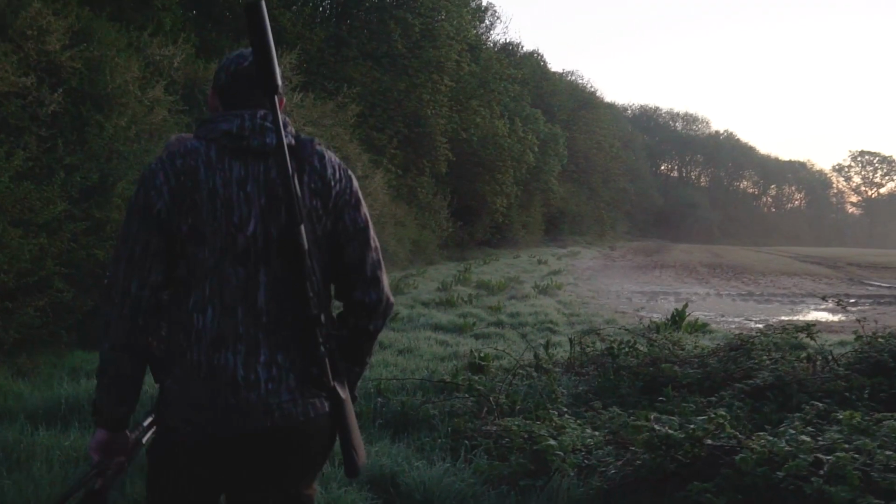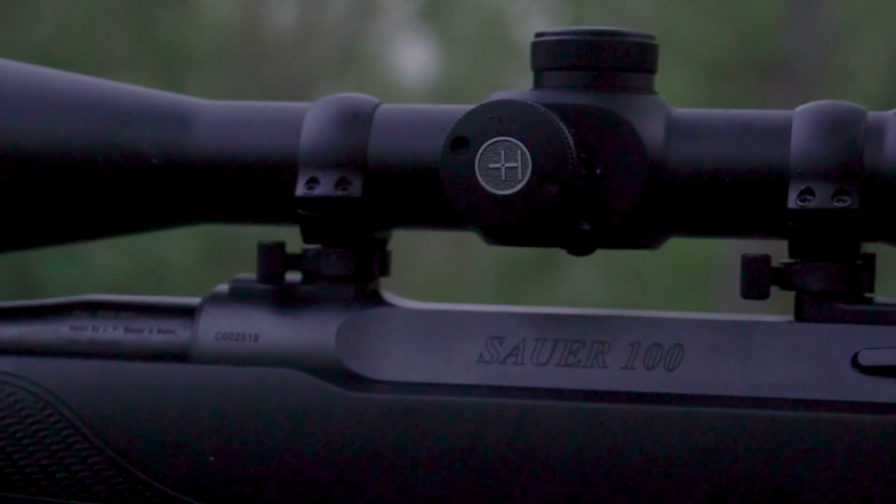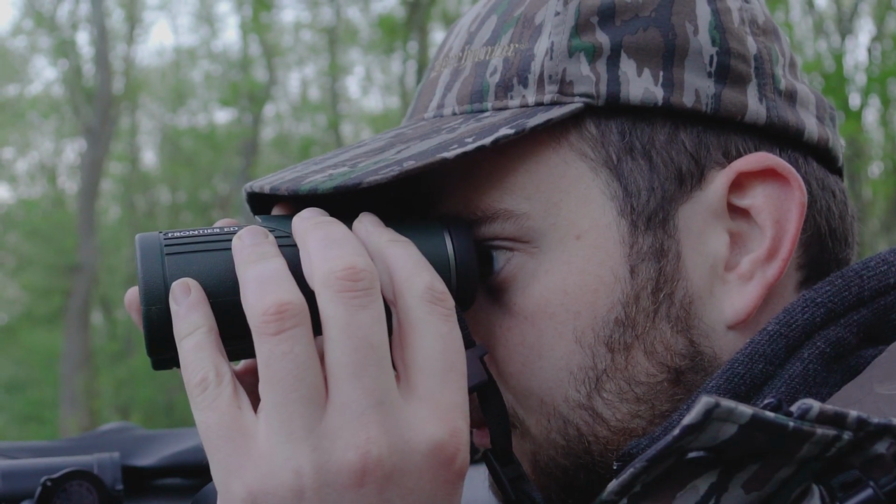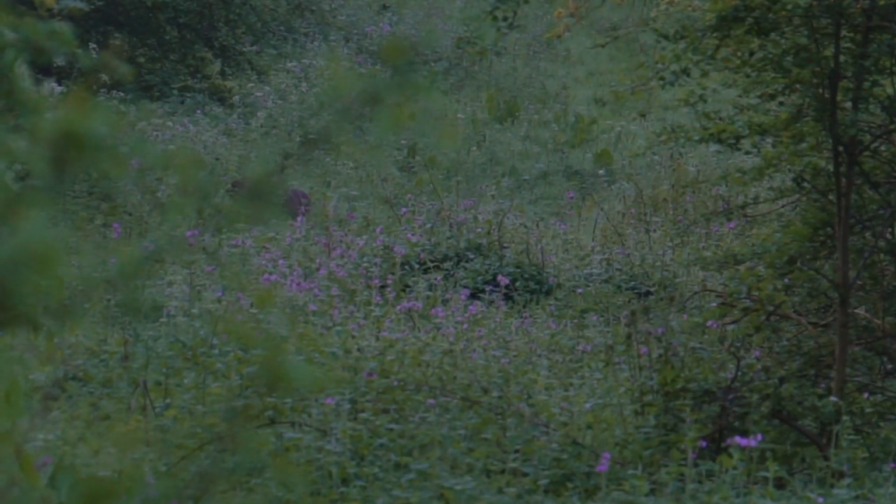How's your day, Frederic? Yeah, quite good. We stalked in to our high seat. First thing we saw at twilight still was what I think was a big dog fox. Fortunately, didn't get a shot at that. Then we saw a Muntjac doe, which I didn't want to shoot because I didn't know if there was a follower or something, so I didn't want to risk leaving an orphaned young.